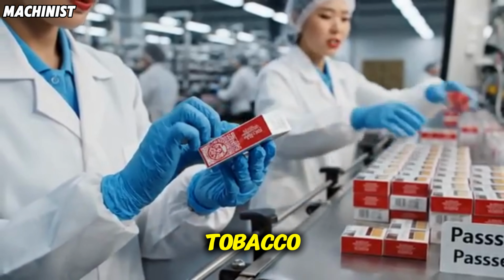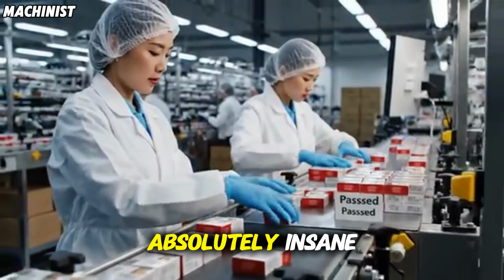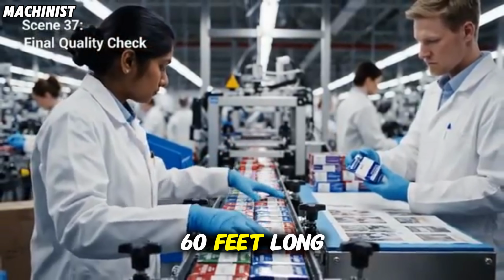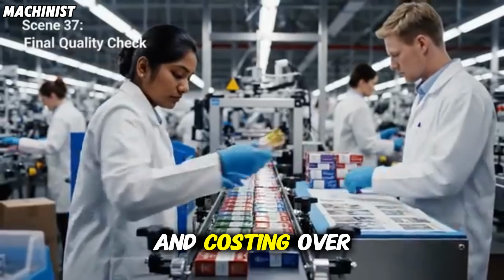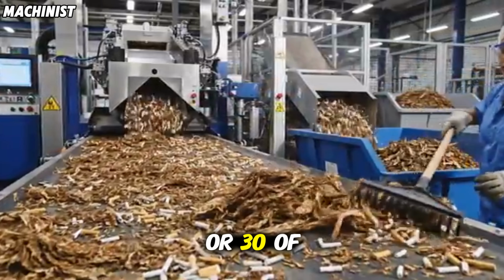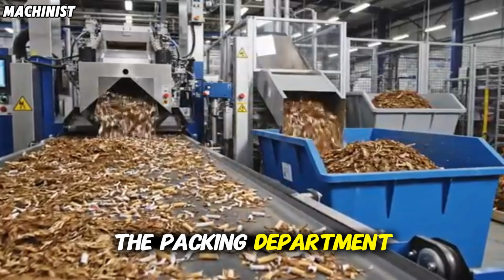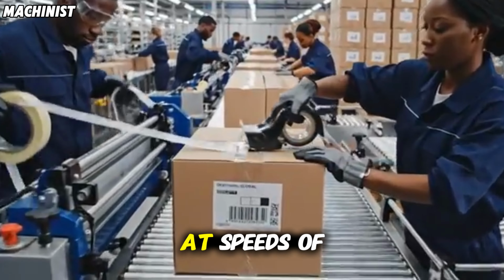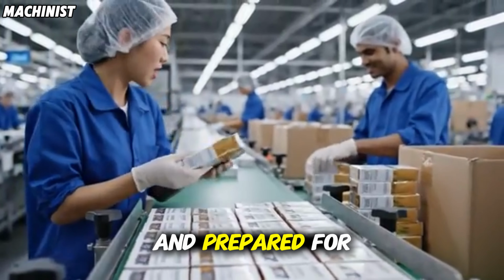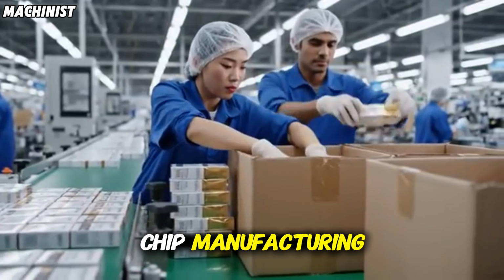Now the prepared tobacco enters the cigarette-making machine, and this is where things get absolutely insane. These machines are technological marvels, 60 feet long, 12 feet high, and costing over $5 million each. A single factory might have 20 or 30 of these machines running simultaneously. The cigarettes are now moving to the packing department, traveling on conveyor belts at speeds of up to 30 feet per second. They're organized, counted, and prepared for packaging with a level of precision that rivals computer chip manufacturing.